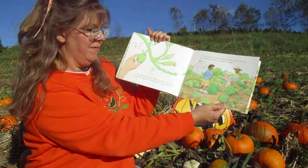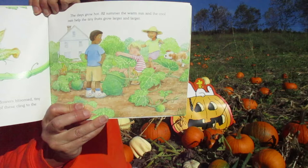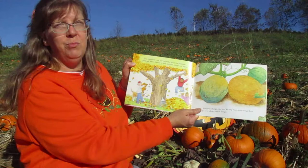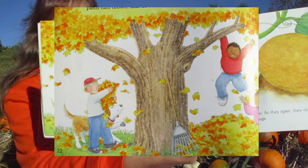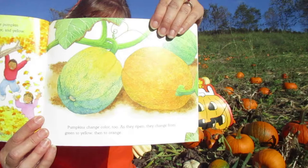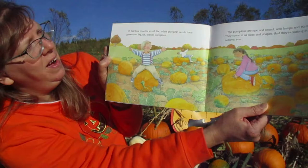The days grow hot. All summer, the warm sun and cool rain help the tiny fruits grow larger and larger. Did you know that pumpkins were fruits? They are. Soon, summer is over. The corn stalks next to the pumpkin patch turn brown. Leaves on the trees turn red, orange, and yellow. Pumpkins change color too. As they ripen, they change from green to yellow, then orange. In just 4 months, small, flat, white pumpkin seeds have grown into big, fat, orange pumpkins.